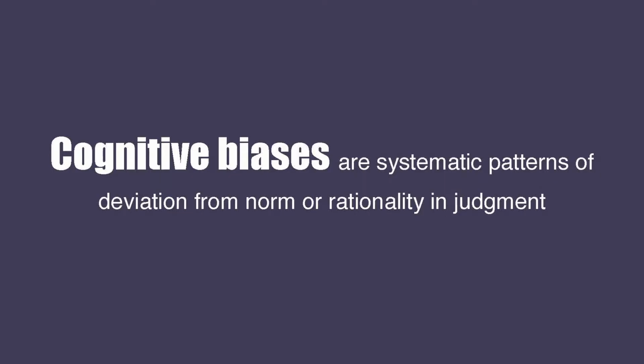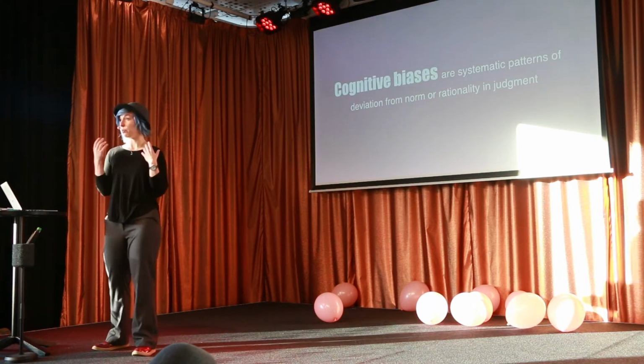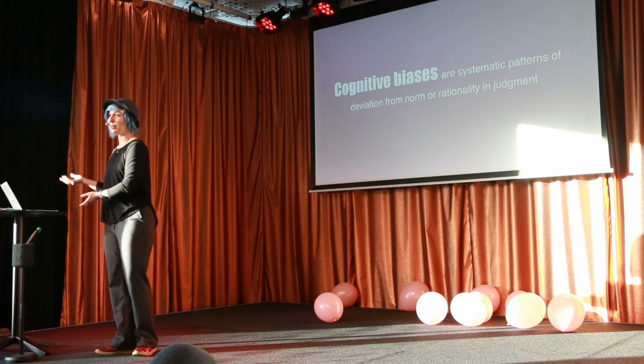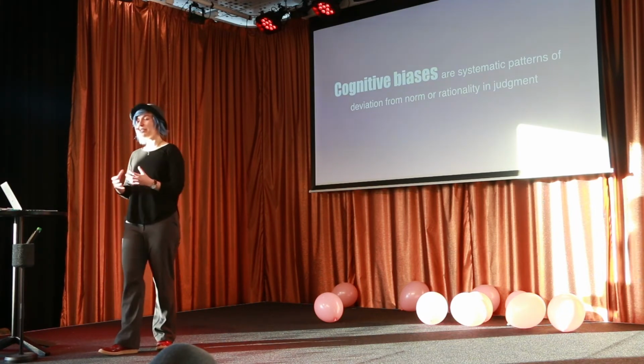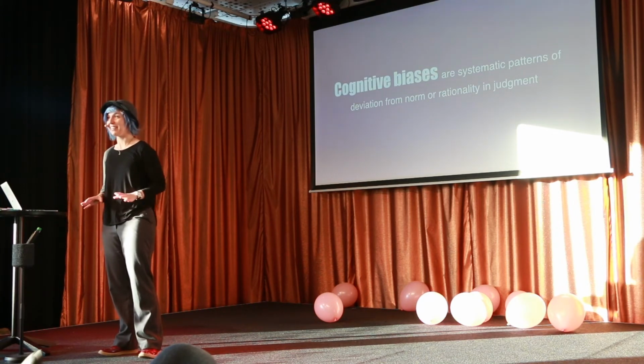Cognitive biases. They're a systemic pattern of deviation from norm or rationality in judgment. There is not really a whole lot of consensus about how many biases exist. Some psychologists define 25. Wikipedia has a list of 105. Some are very overlapping, very similar. Most of them are very interesting.